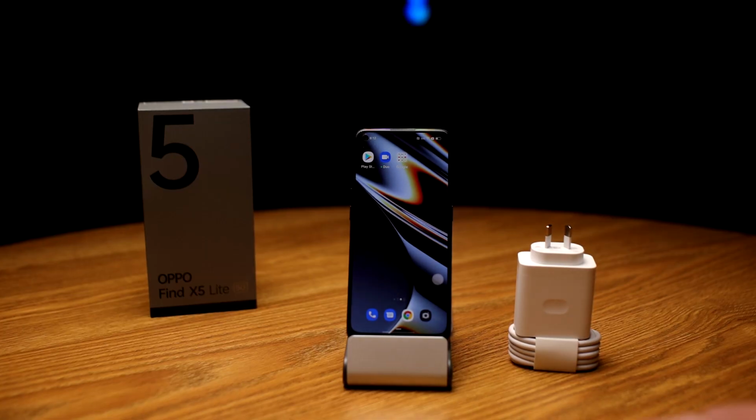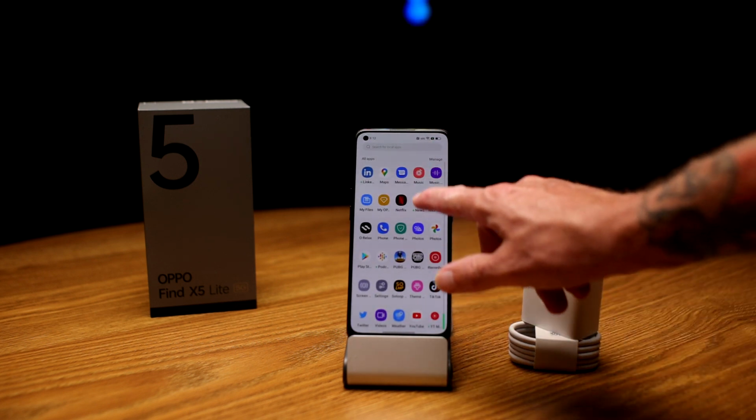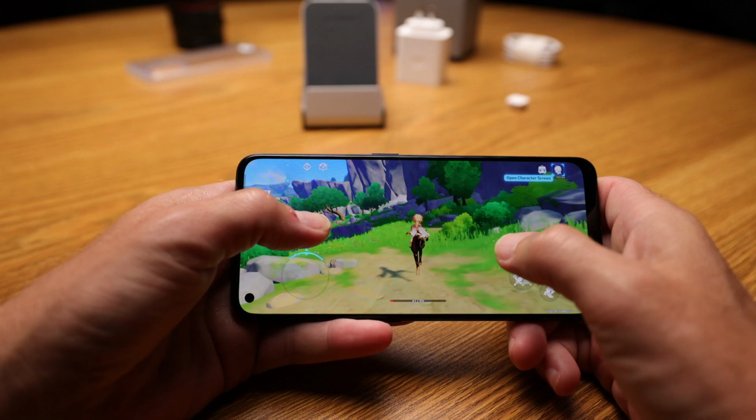So I'm going to say, if you need a phone that can multitask, that doesn't break the bank, consider the Find X5 Lite. If you need a phone that can take good portrait shots, consider this phone. If you need a phone that's going to get you through a day and a half of use, consider this phone. If you need a phone that can do a good, solid gaming experience without spending $2,000, consider this phone.